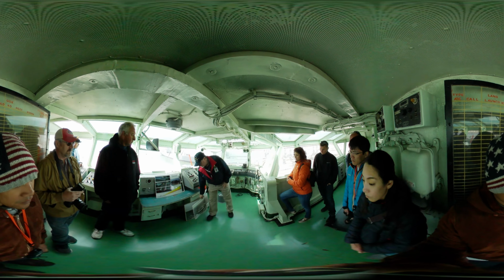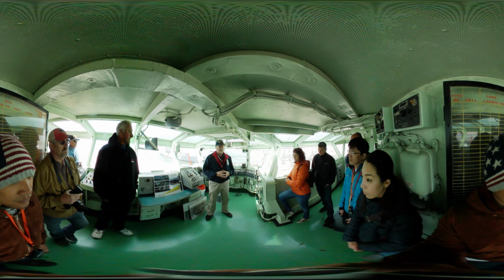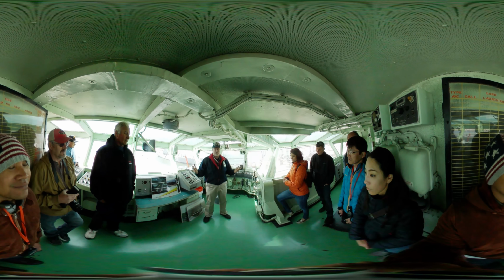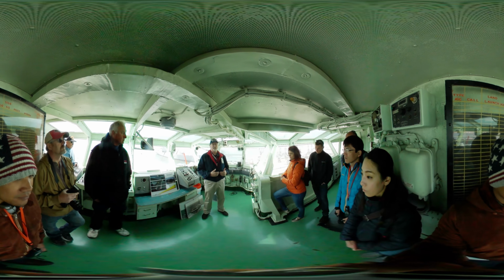The amazing thing about this ship, that's why I love it, is it only took 13 months to build this thing. 13 months. There's no way you could do that nowadays, with all the regulations and red tape that go into things. We did a lot of amazing things because we had to.